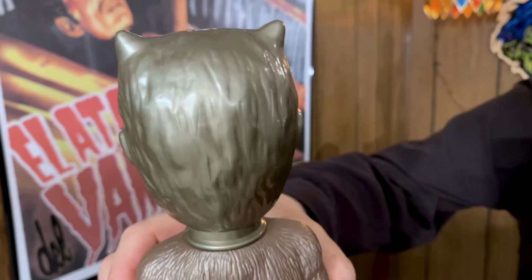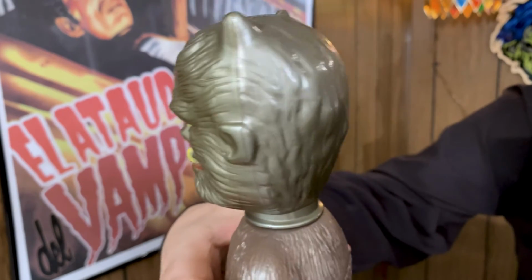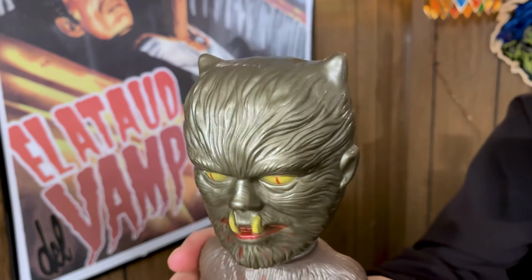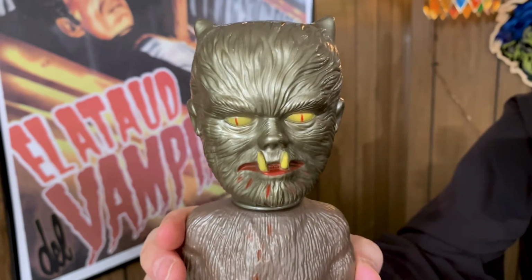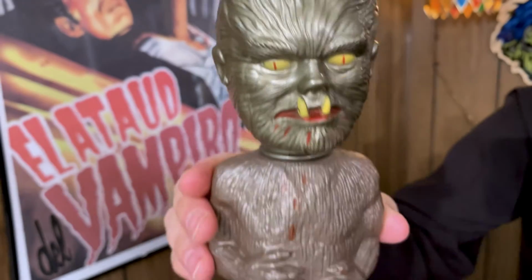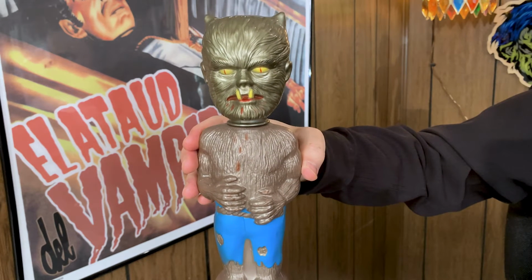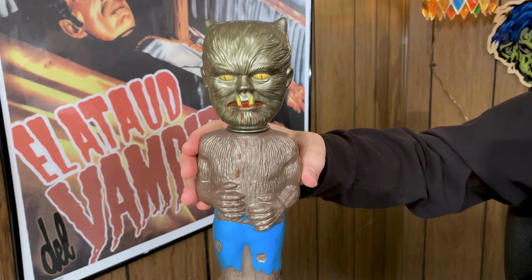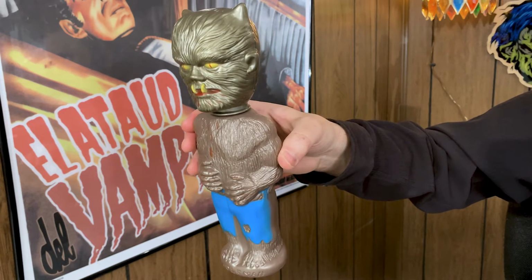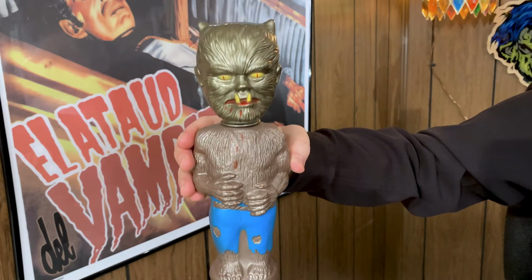Now, why does he have devil horns? You see, he has ears. You can see them right there. But what are those horns? The Wolfman doesn't have horns. What is that? So, this is why he has horns, and why he's not wearing a shirt, even though the Lon Chaney Jr. Wolfman always wore a shirt and never had a rope around his waist.